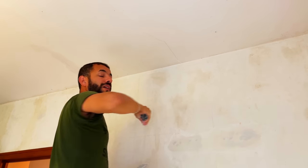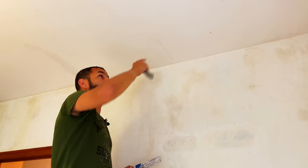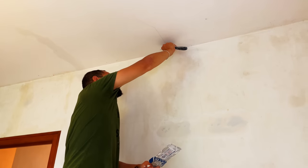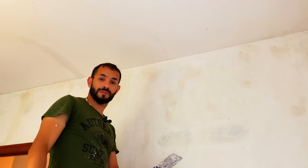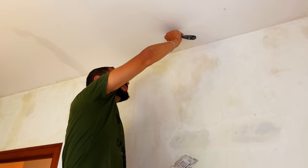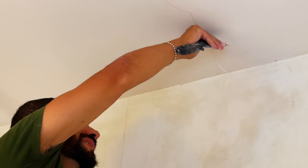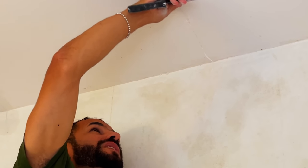I need to make a new crack so I can fill it. Okay, I don't know what it is. Sadie just came over. Just arrived, come to see what's happening. Check the work. She's checking the works. It's a spider.